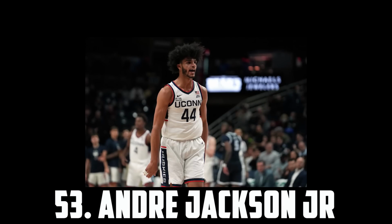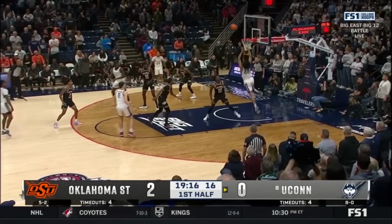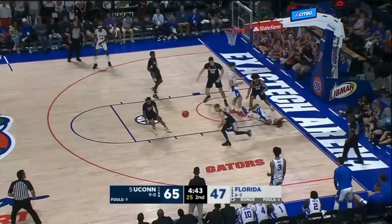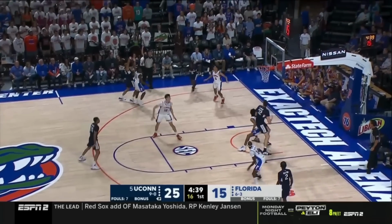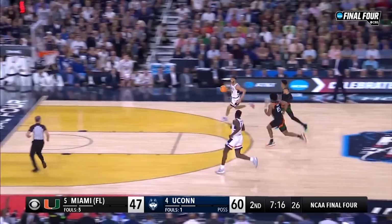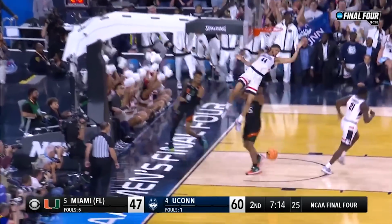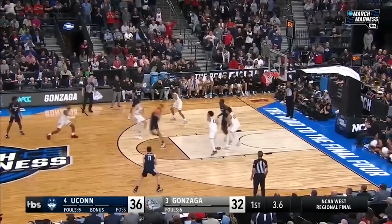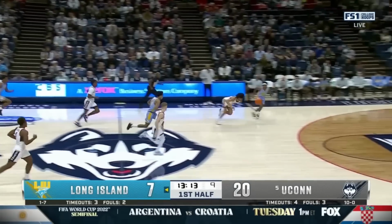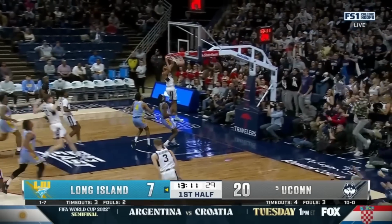At 53, I have Andre Jackson Jr., the 6'7" junior out of UConn. Ajax is an elite athlete and a defensive playmaker. He can facilitate, push the pace, and was a huge contributor to the national champions, despite the mediocre looking counting stats. With his energy, versatility, and impact, Ajax will get a lot of interest in the second round, and potentially some teams in the late first, but for now, I have him at 53.